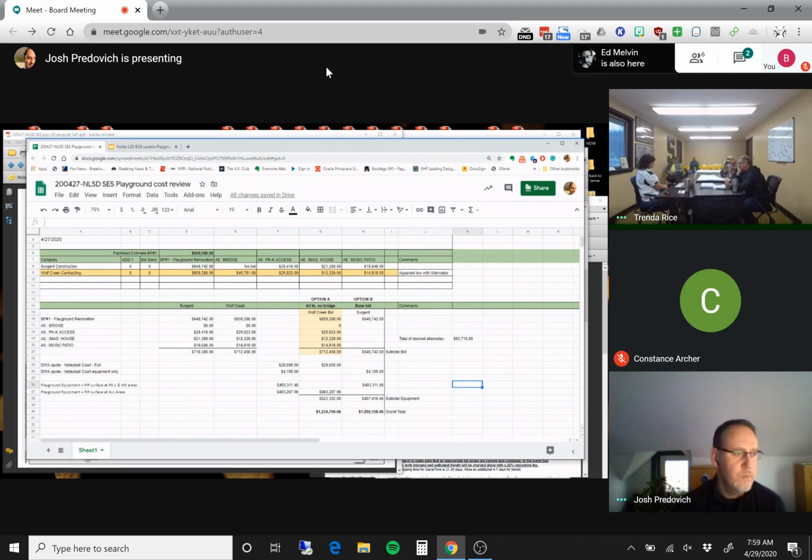Good. So it appears that Wolf Creek will be the bidder, right? And then on the equipment, we're saying all in on all equipment.